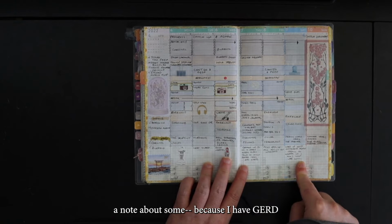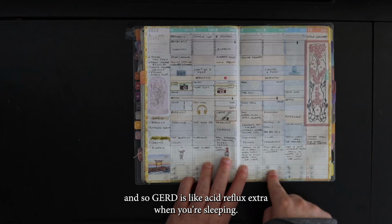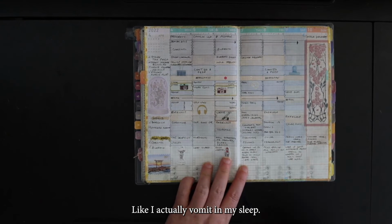Made a note about, because I have GERD, and GERD is like acid reflux extra when you're sleeping. Like, I actually vomit in my sleep.